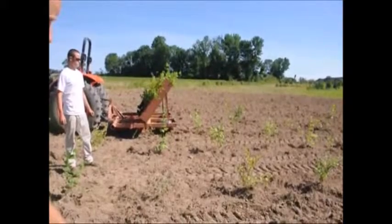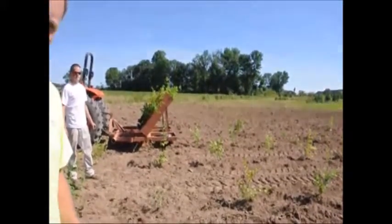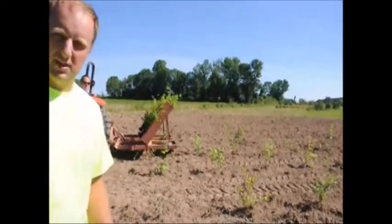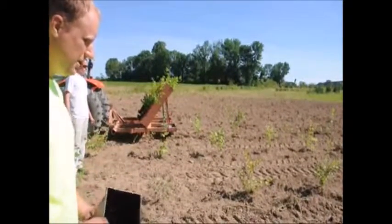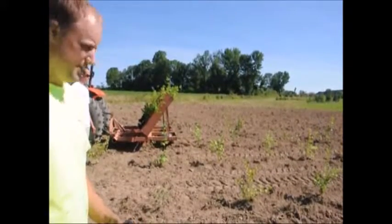What do you think is going to happen? Well, the reason it's dry is actually, this is one of the wetter fields that we have. The reason it's dry is because two days ago I plowed it. Then yesterday I used the harrow and broke it up more. And this morning I used the disc, so there's a lot of movement of the soil, and that dries it out.